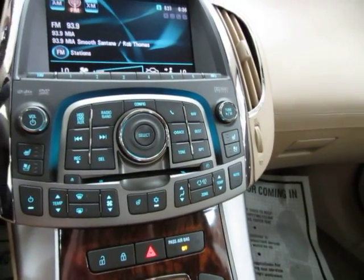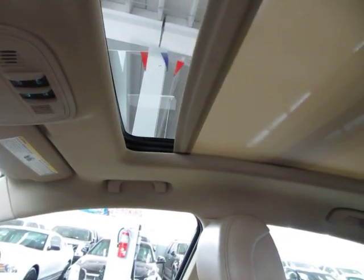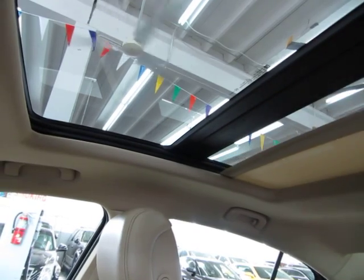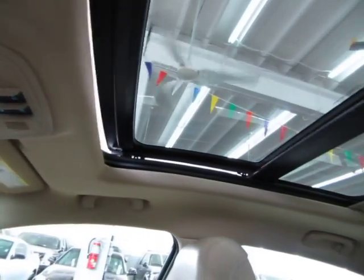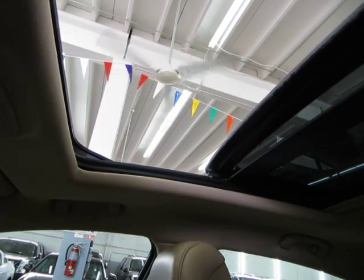Minimum there. And I'll tell you what, let's start off with the moonroof. Let's start off with the power shade. That way we can get a little better lighting for the video. You press it and you can let it go. You don't have to hold it. Now let's do the moonroof. The front portion of the moonroof is the portion that slides. The rear portion does not slide.